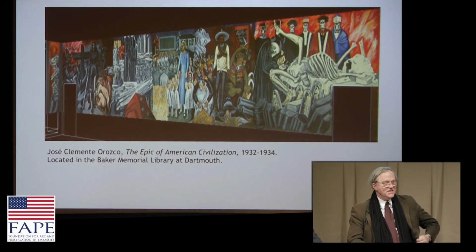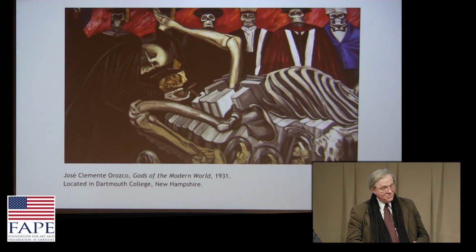And this, of all places, is in the library of Dartmouth College. Again, when you think about the political dynamics of this, these are in places you would not expect to find them. And this, particularly in Dartmouth College, is about stillborn knowledge.